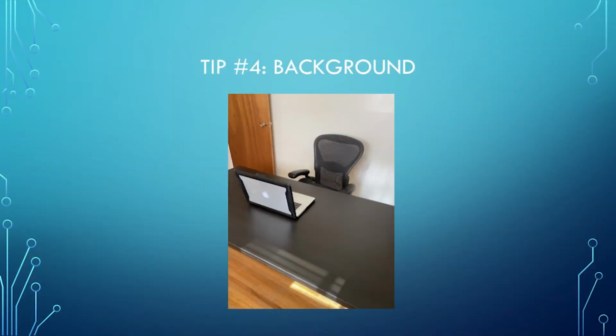Tip number 4, don't have a distracting background. The best thing to have is a plain white background with maybe one little plant or one little prop or something, but generally you want the focus to be on you. And one small thing to consider is the lighting differences you might need to adjust for different times of day of your interview, especially if the institution you're interviewing at is on a completely different side of the country.